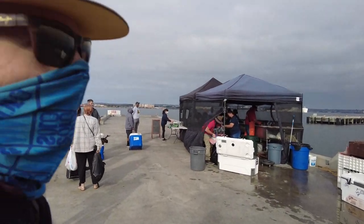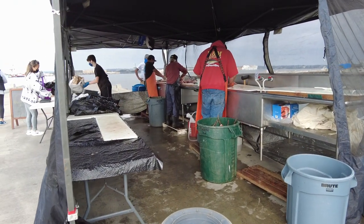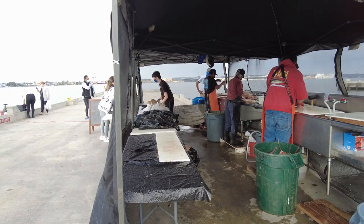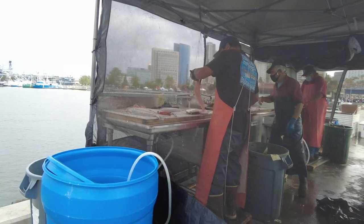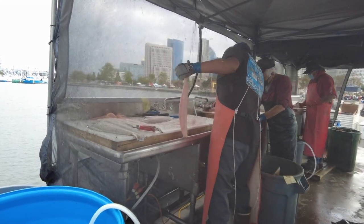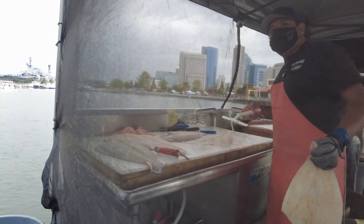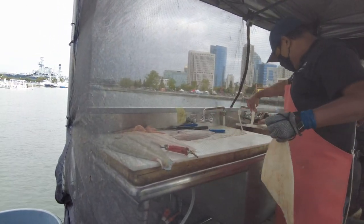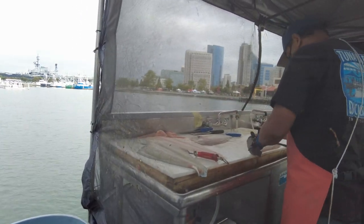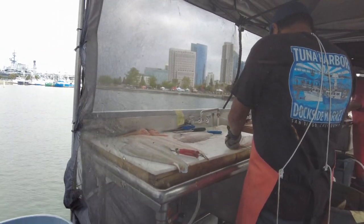Oh, this is the processing center here at the end. It's got a halibut down there on the end. Is that your halibut? No, that's a nice, I wish it was mine. I gotta catch my own halibut. I can't go out and buy it here. I gotta work hard for it. I love me some halibut though.